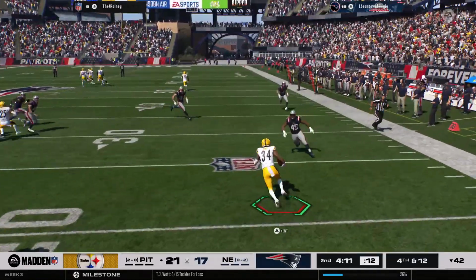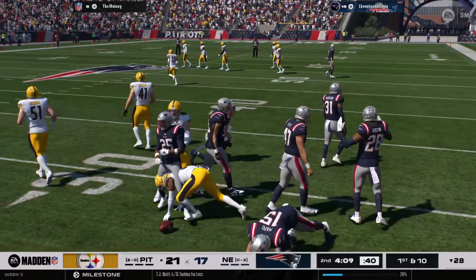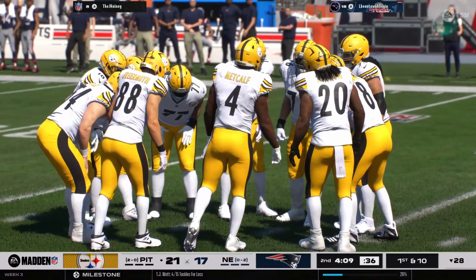That's taken at about the 14. The Steelers take over 1st and 10 at their own 28-yard line.